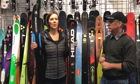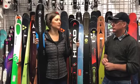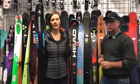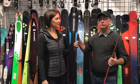So I guess there's not really one specific answer. It completely depends on a range of different features: where I want to ski, weight, the rocker. There's so many different components. So hopefully that's answered some questions about that.